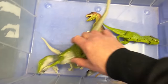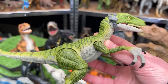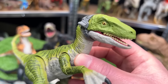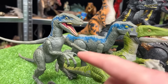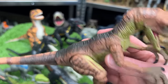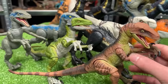Let's go ahead and grab these other two Amber Collection Velociraptors. There's first Velociraptor Charlie in the bright green coloring with the striping along the top and a headpiece right behind its face. Let's set this raptor down right in front of the Amber Collection Velociraptor Blue. And then there's Velociraptor Echo in the brown and black coloring with the lighter underbelly. And so let's set this Velociraptor up right in front of the others.